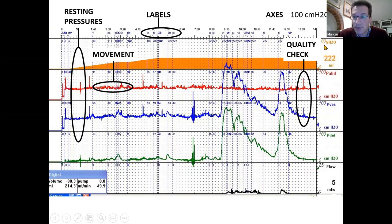I think this is a scale that goes up to 600 for the volume, but we're actually told that this is at capacity 222 mils. We also emphasized the value of looking at the time scale over which the information is presented. And in this case, we are seeing that the time scale is going up to about 13 minutes for the overall duration of the study.